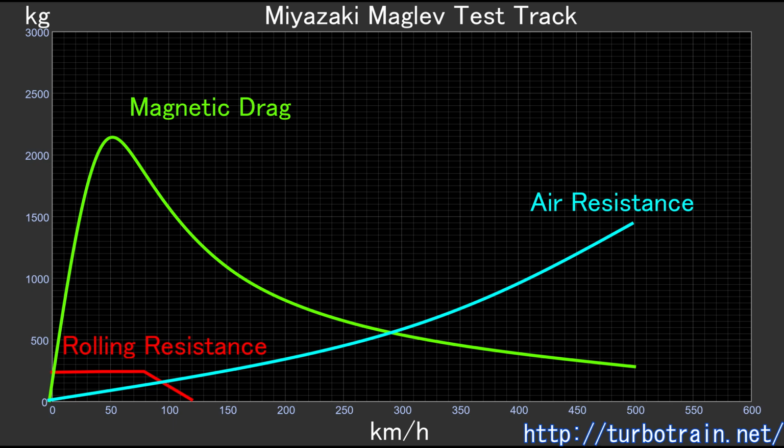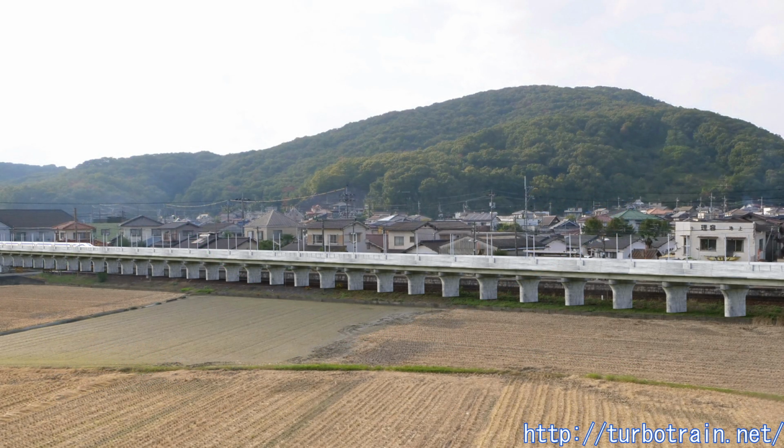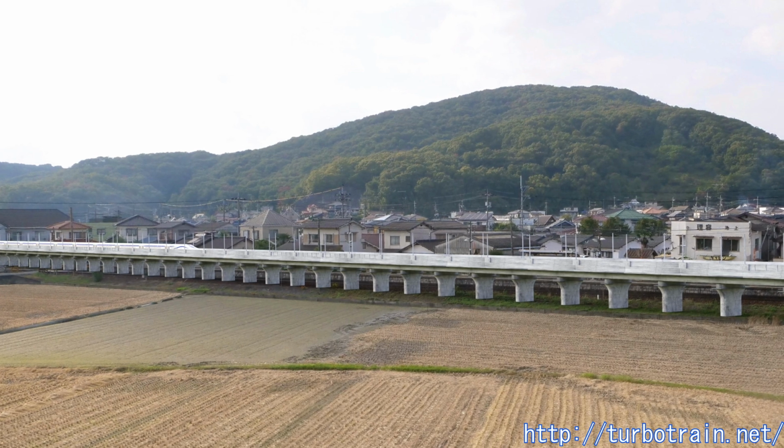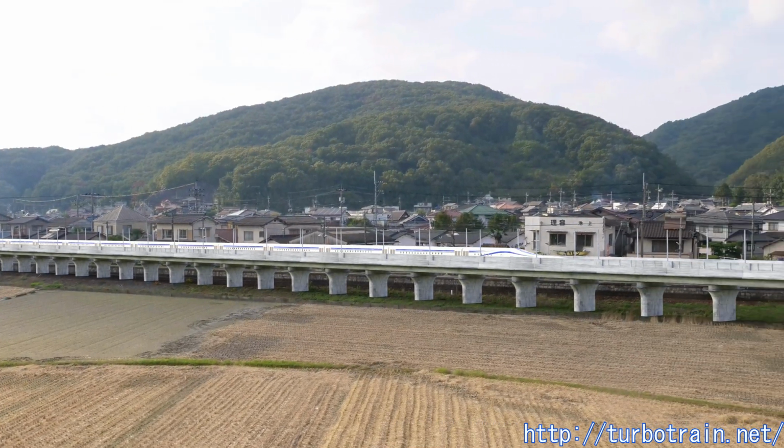Although measures have been taken, such as reducing the vehicle's cross-sectional area and enlarging the tunnels, the running resistance remains higher than that experienced by current Shinkansen operating outside tunnels. Moreover, during the brief takeoff and landing phases, the system employs rubber-tired running akin to that of an aircraft, which results in substantial resistance. Consequently, maglev systems exhibit an unusual running resistance curve that differs from conventional rolling stock.